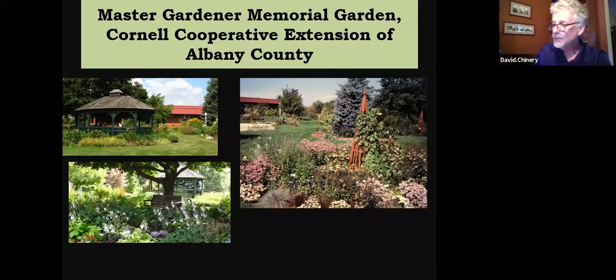Okay, so wrapping up, we go over to Albany County, and there's a couple gardens of note there. One of them is at Cornell Cooperative Extension, our sister organization over in Voorheesville.